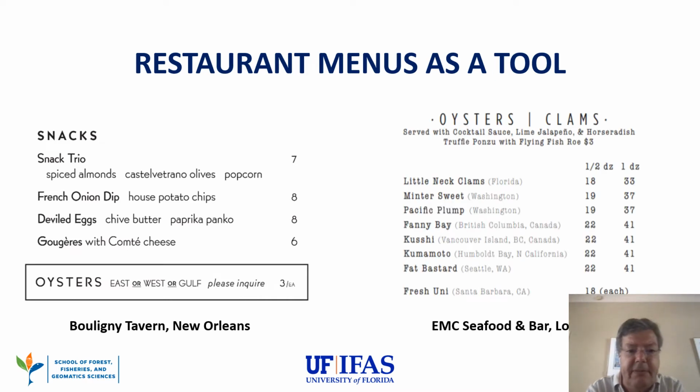As a counterexample, this is the EMC Seafood and Bar in Los Angeles, who have Minter Sweet oysters from Washington. They have Pacific Plump oysters from Washington, they have Fanny Bay from British Columbia, they have Kusshi from Vancouver Island, they have Kumamoto from Humboldt Bay in California, and they have Fat Bastards from Seattle. And they have fresh uni from Santa Barbara. So there's a wide variety here in terms of how they are described, where they come from, and also what price they are fetching.